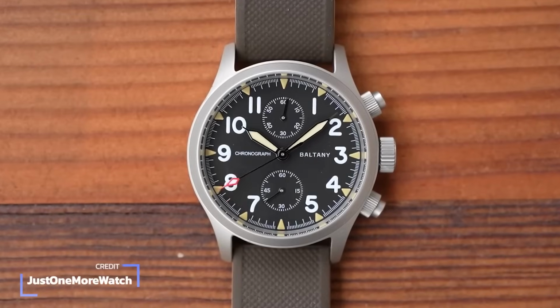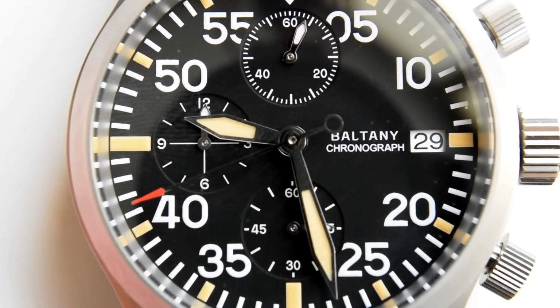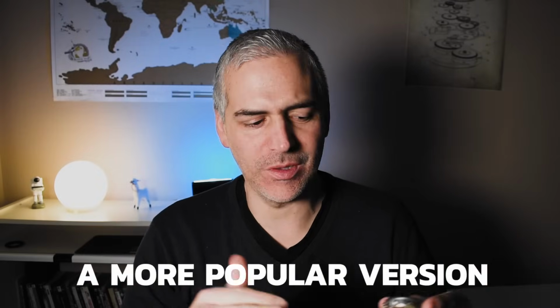The next watch in the selection is maybe one of my favorite watches right now, and you guys who know the channel know about that, and it's the Baltany Chronograph. I have the tri-compax version, but I will suggest you buy the bicompax because it is the more popular version. But I love my tricompax anyway. With this watch, you get so much.